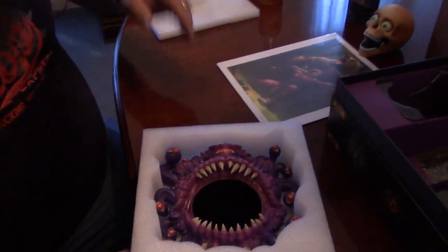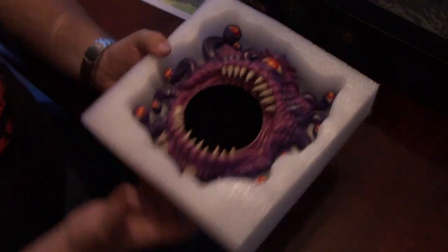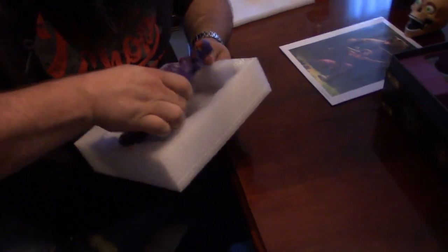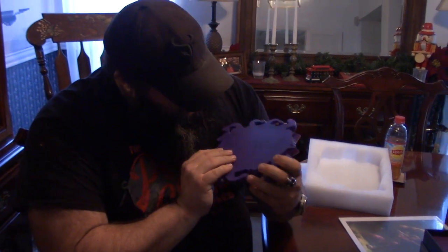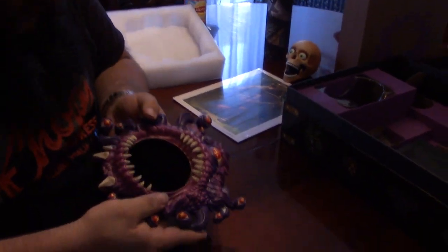There it is. A Beholder dice cup. That thing is gorgeous. Oh man, it's heavy too. Feel that, man. That's either heavy duty plastic or like a fake ceramic. I don't know what that is, honestly, but that is really cool. It's got a little felt middle there. That's your dice rolling pad, so it doesn't bang up the table.